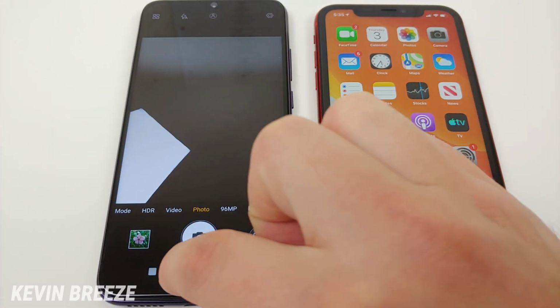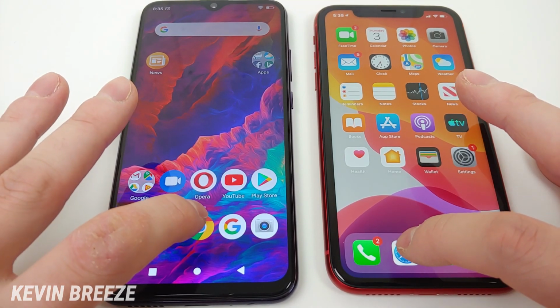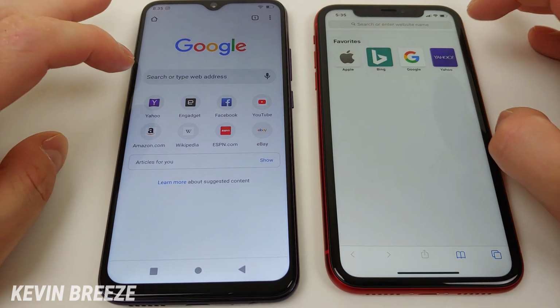Let's now pull up the web browsers on both phones, and even though the iPhone can run Chrome, I'm going to go with the default browsers on the two devices. So 1, 2, 3. And it was near instant on the iPhone 11 despite me closing out the application before pulling it up. And it was still quick on the BLU G9 Pro, no doubt about it, but a little bit behind.